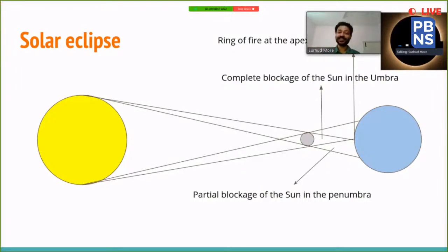So this location is going to be in the northern parts of India. So they will see the sun mostly blocked, but they will see a slight ring outside as well.